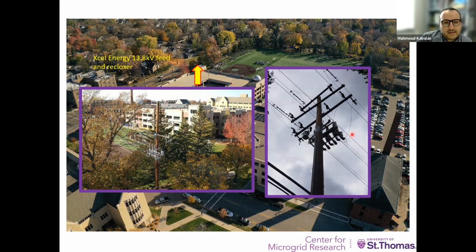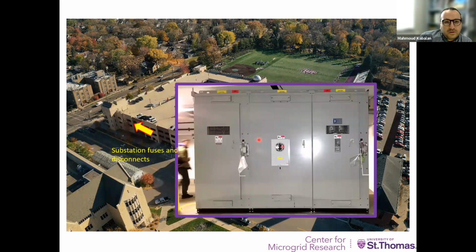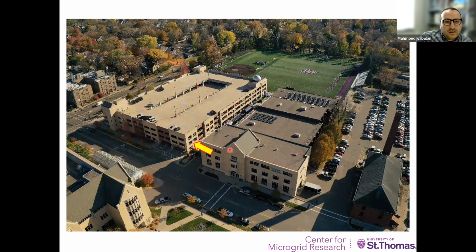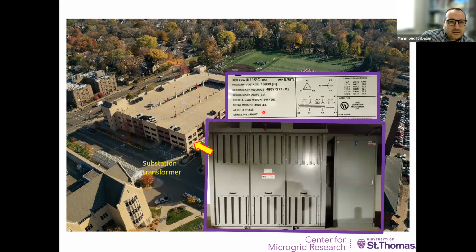The microgrid right now has its own dedicated substation, and that substation is located in the Anderson parking facility right here. So we have the fuses and the disconnects along with that transformer that steps down the voltage from 13.8 kV down to 480. And this is an image of it, and that rating is 300 kVA.